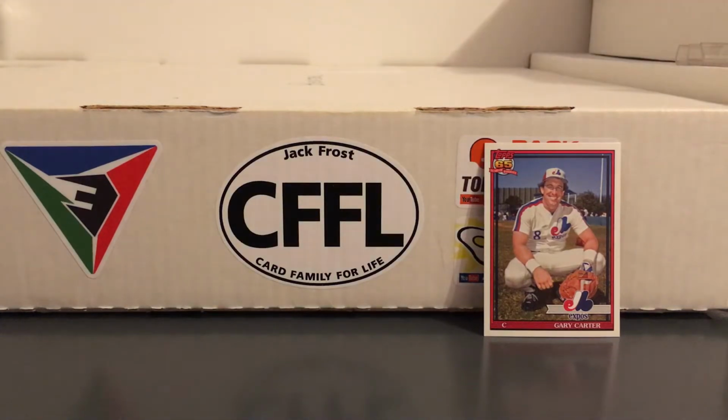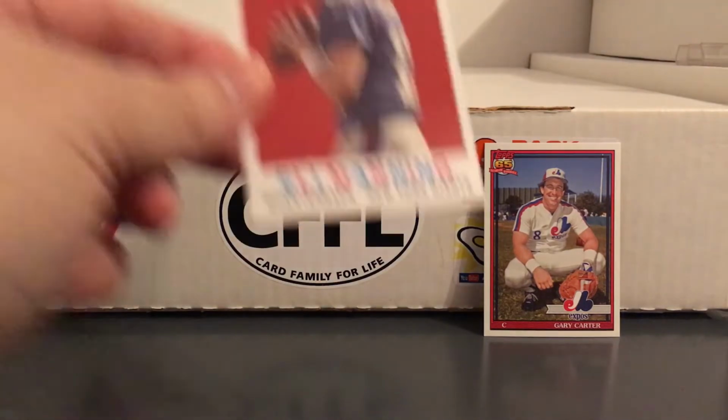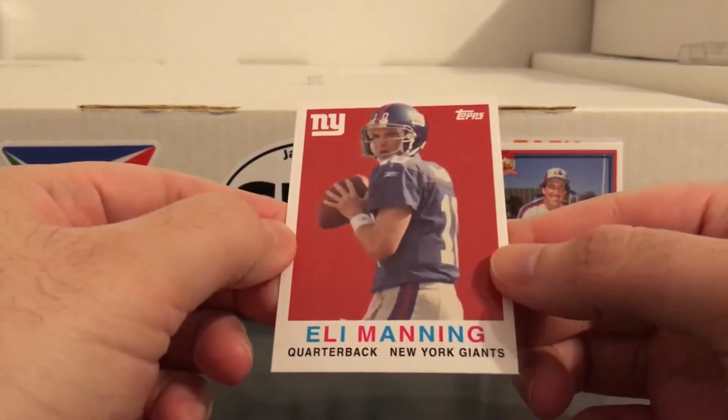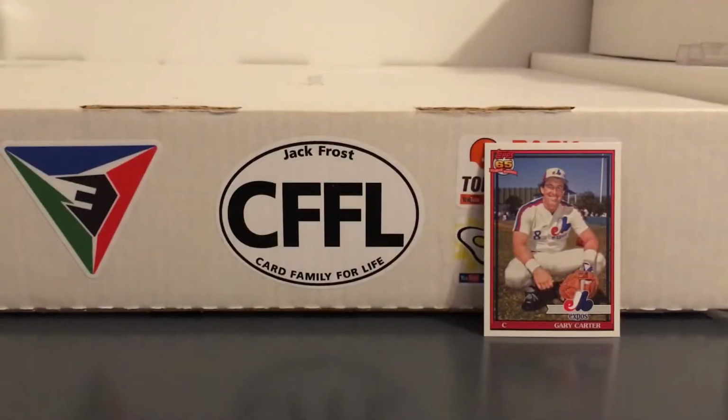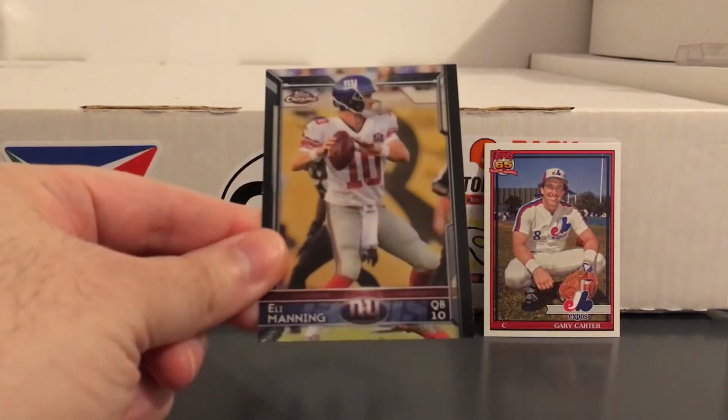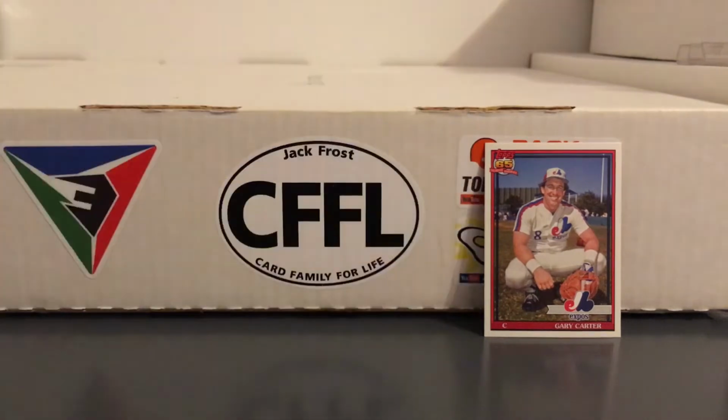Got some Eli stuff. Got this one from Topps. This is pretty cool. Has kind of a glossy feel to it. Not sure what this is. Some kind of insert. 3 out of 40. But very cool. And a Topps Chrome. I know a lot of people want Topps Chrome football back.